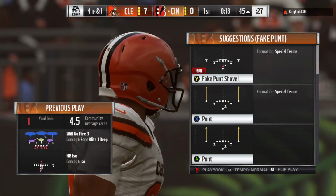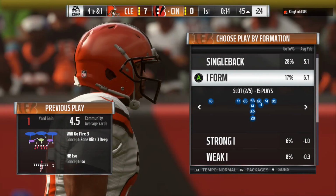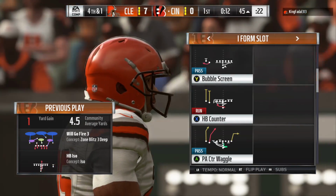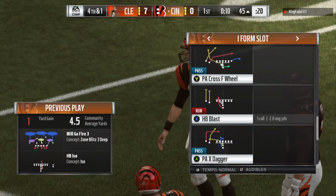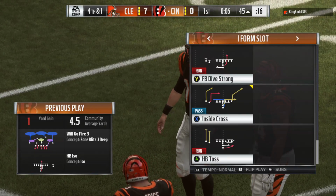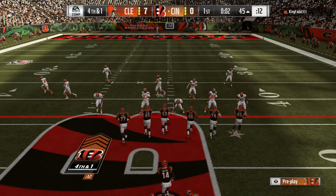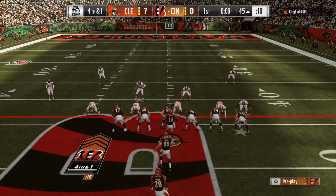On 4th and 1, let's see what they decide to do. Marvin Lewis going to leave the offense out there. 4th down, they're going for it.